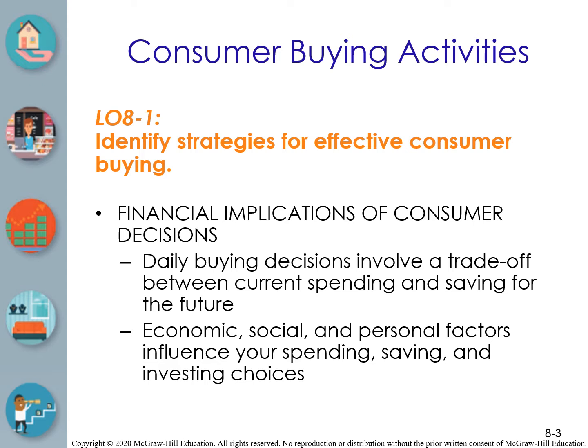So anyway, onward. Daily buying decisions involve trade-offs. We've already talked about opportunity costs, and the trade-offs are the actual measurement, if you will, between the decision to buy something and the decision not to, or the decision to buy one thing over the decision to buy something else. And again, the trade-offs between current spending and saving for the future is what we're talking about in this instance. Consume now or defer consumption. Spend now or save for the future. There are economic, social, and personal factors that influence all of our spending, saving, and investing choices. Always have been, always will be.